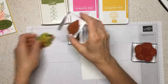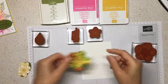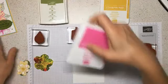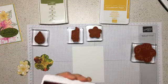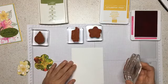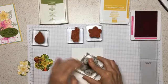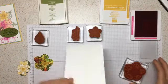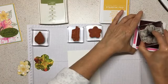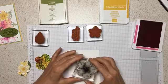Okay, how do we mask? So this is a sticky note that was sticky one time. As you can see, it's been used. So let me start with inking my main flower in Magenta Madness, and I'm going to stamp it somewhat right here. Okay, then what? That's not a good start, right? Let me press a little bit. Okay, so we're stamping.